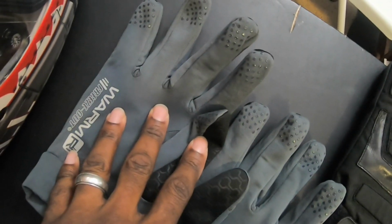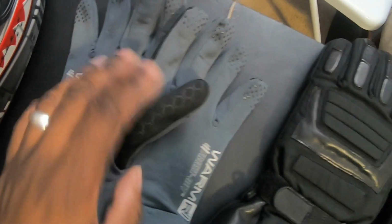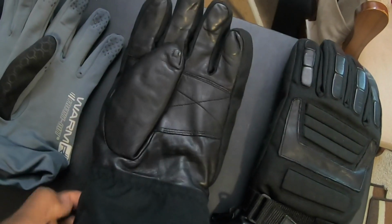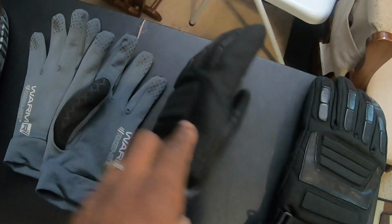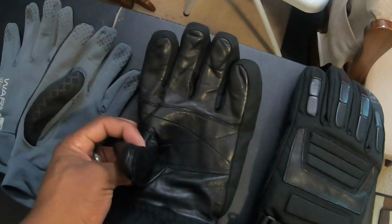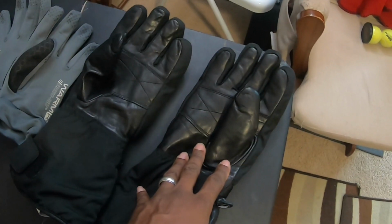These do work fine with my phone by themselves, but I typically wear these under my winter gloves. These are some old Olympia bike gloves I have here. Very thick, not touchscreen friendly at all. They're a little clunky, to be honest, a little bulky with the fingers and the thumbs, but they keep my hands dry, and most importantly, my hands stay warm.